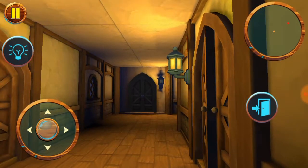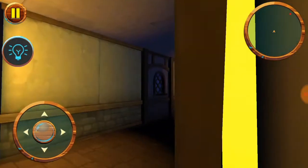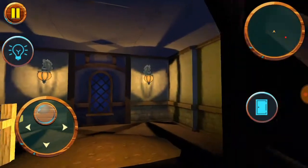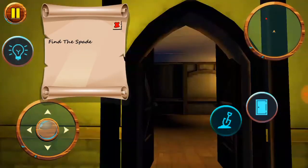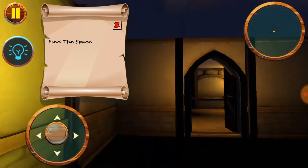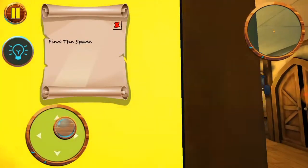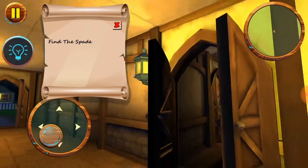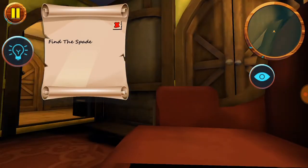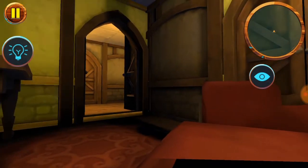How did he not see me? I can't see. Quick. Gotta get back in this room. Get the shovel. Oh no, that's the room that we... Okay, go. Where was the room with the shovel in it? Is it this one? Hide. Yep, okay, we know we need to find the shovel. Spade, it says spade. I say shovel. No, that's not the room with the shovel.